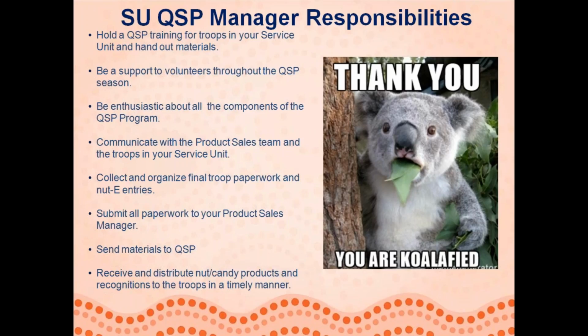As far as communicating with the troops in your service unit, it's up to you how you would like to do that. You can use your personal email address to communicate. If your service unit has an email that they use, that's fine as well. You can also communicate with your troops through Rallyhood, and there's a function in the Nutty program to send out emails to every troop leader and troop QSP manager who's listed in the system. So whichever way works best for you as far as electronic communication is fine.